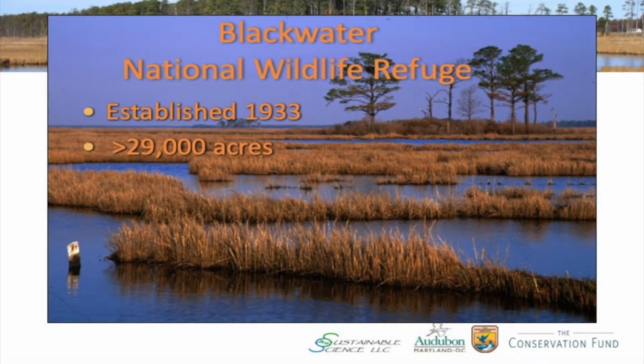So just a little background here. Blackwater National Wildlife Refuge was established in 1933. It's one of the oldest refuges in the Atlantic Flyway. It's a little under 30,000 acres now, and very generally speaking, it's about a third upland habitats, mostly forest, but we have some ag and grassland in there. About a third tidal marsh and a third open water.